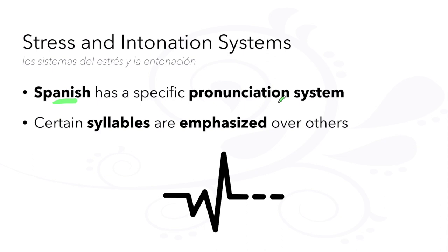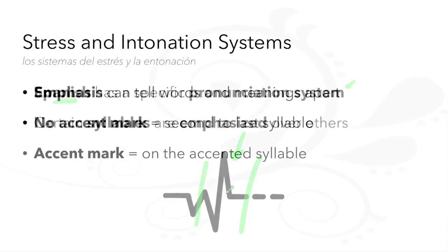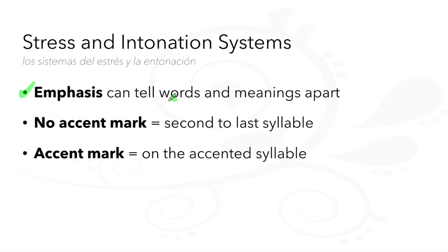Spanish has a specific system of how to pronounce words. Certain syllables are emphasized over others. Spanish uses emphasis to tell words and meanings apart. If a word does not have an accent mark, the emphasis will land on the second to last syllable. If a word does have an accent mark, it will land on the accented syllable.